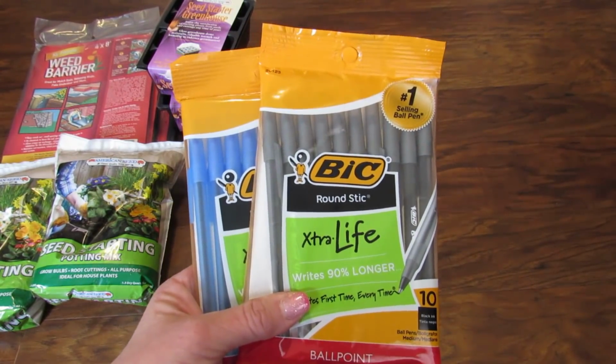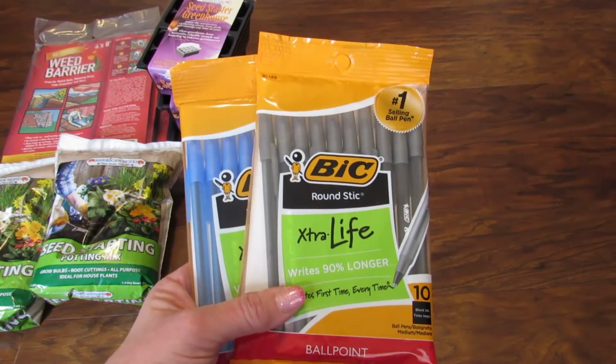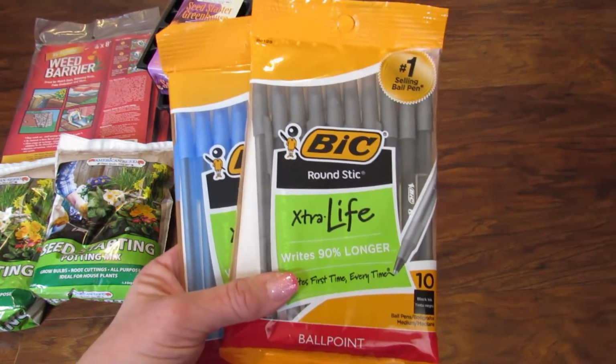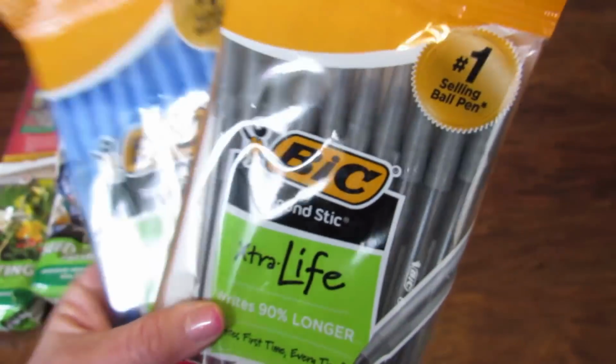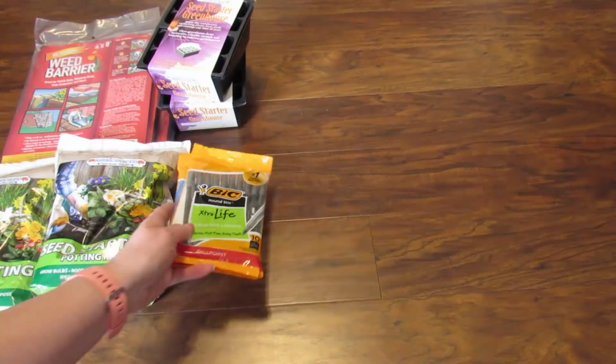That's all I'm gonna say about that right now. Well, actually not until August, but hopefully she'll be able to travel by then. So yeah, and they're covered in dirt because they were in with the potting seed mix.